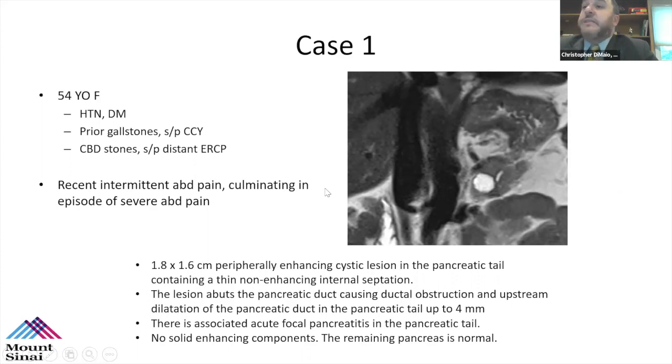So it's really unclear what's going on with this patient. Is this a pseudocyst as a consequence of focal pancreatitis? Is this a neoplastic lesion causing a duct obstruction and resultant pancreatitis? You really can't tell these things. It's a little bit of chicken and the egg. You really can't tell these things from either the history or the imaging.